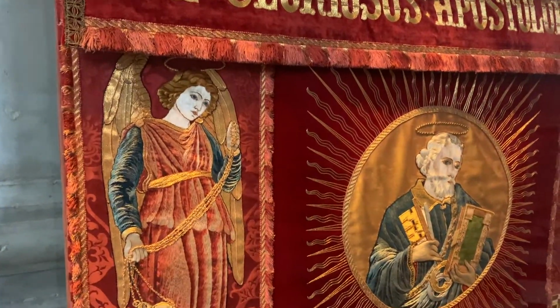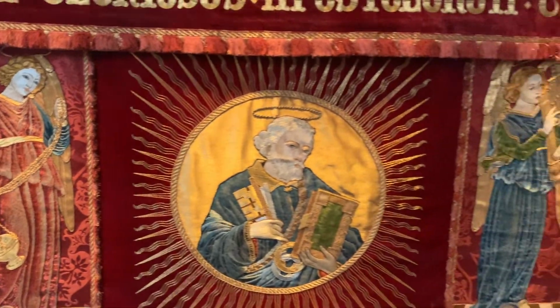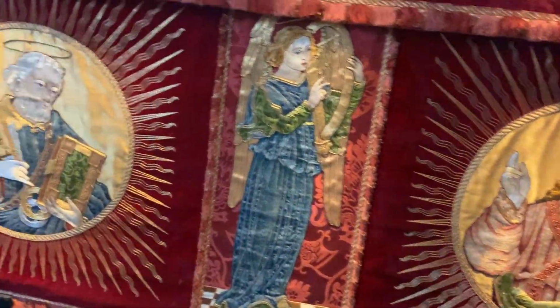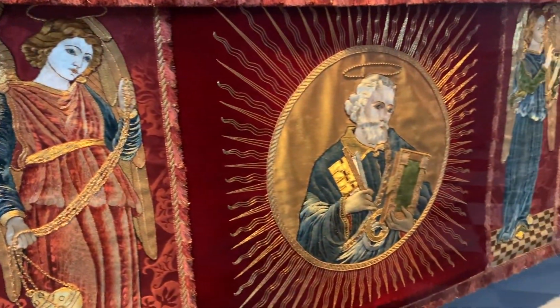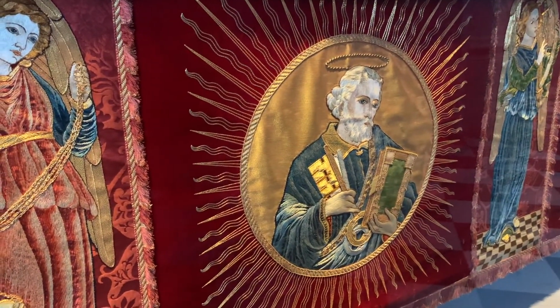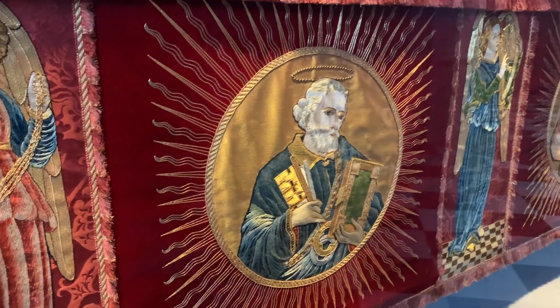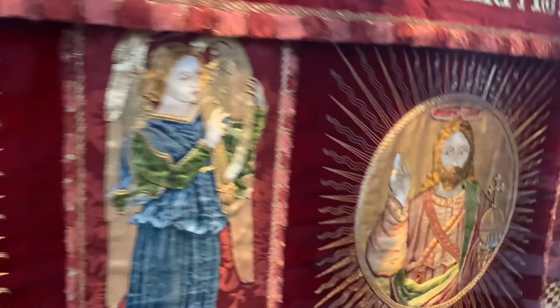So what we're looking at here is an altar frontal, and I'll just walk along so that you can see it in its entirety. It's hand woven, it's really beautiful, and it was made in about 1897. This beautiful textile is used to decorate the front of an altar. That's like the big table at the front of a church. It is decorated with images of St. Peter. You've got some angels, then you have Jesus, and at the end, St. Paul.